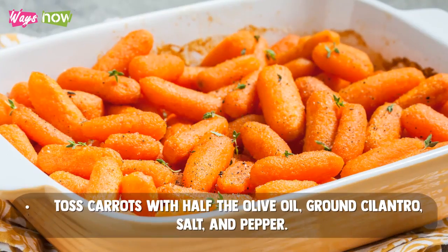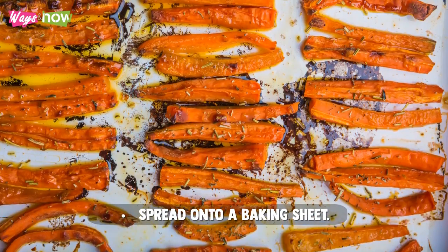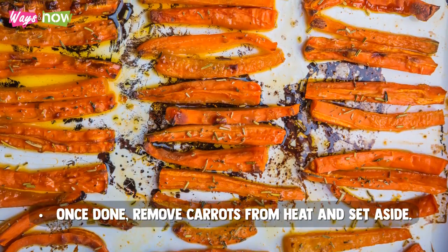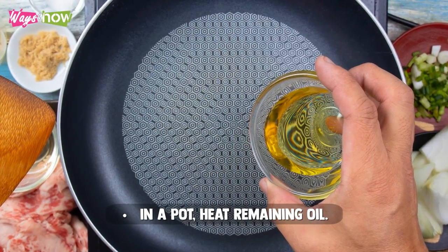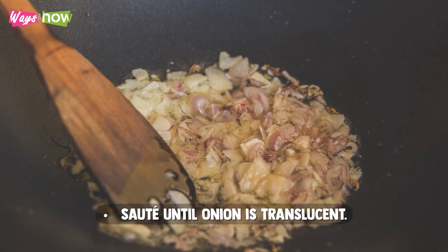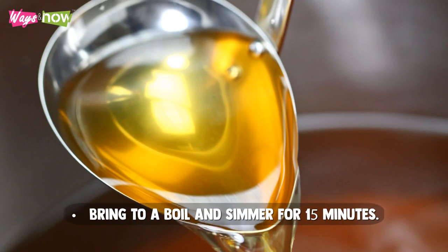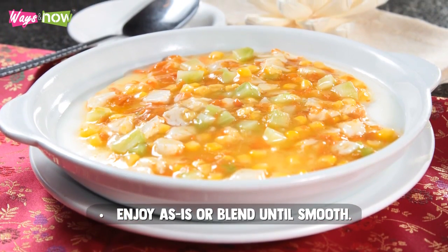Procedure: toss carrots with half the olive oil, ground cilantro, salt, and pepper. Spread onto a baking sheet. Roast carrots for 30 minutes at 425 degrees Fahrenheit. Once done, remove carrots from heat and set aside. In a pot, heat remaining olive oil. Add garlic, onion, and jalapeno. Sauté until onion is translucent. Pour in broth, fresh cilantro leaves, and roasted carrots. Bring to a boil and simmer for 15 minutes. Enjoy as is or blend until smooth.